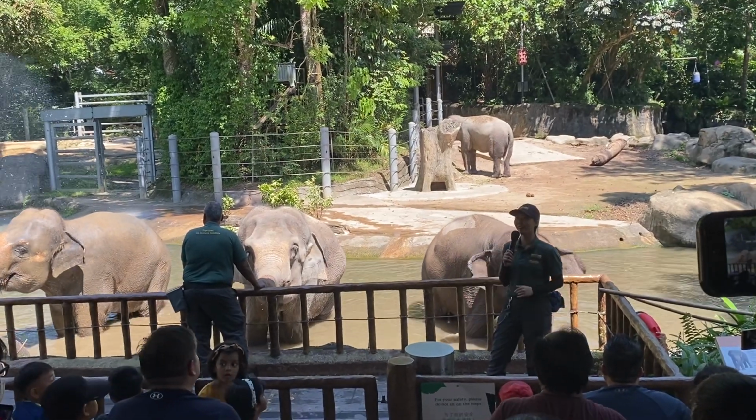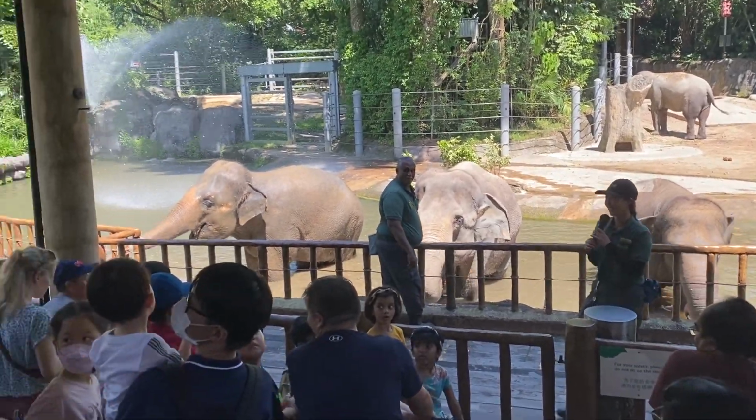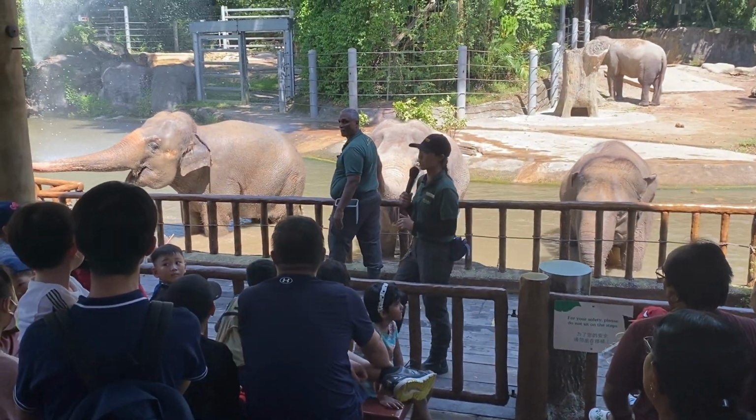30 kilometers, wow! How do you know this? Nobody has guessed this right on the first try, you know. Everybody give her a round of applause, come down here! So elephants can actually run up to 30 to 40 kilometers. That's almost as fast as your car. They definitely won't pass the speed limit in Singapore.